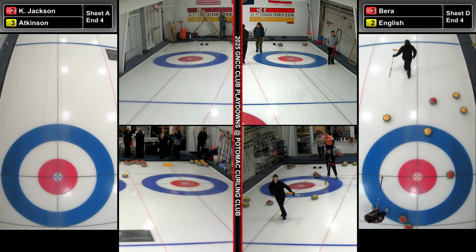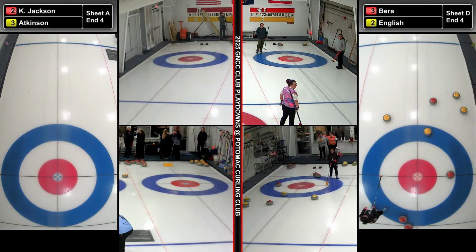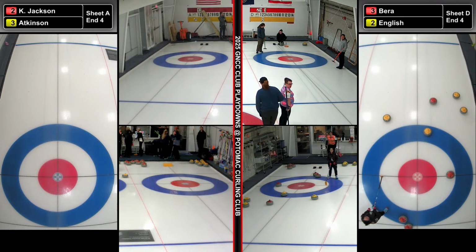Let's see how the sweepers do judging this. It kind of looks like they need to go. I feel like they keep waiting on these, and they're just not dragging them. The ice is just not quite as fast as they want it to be. The good news is that that rock is a nice guard for shot stone.